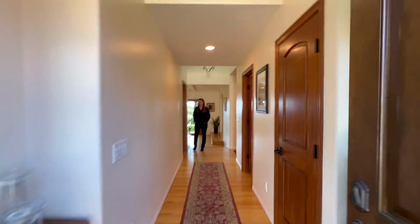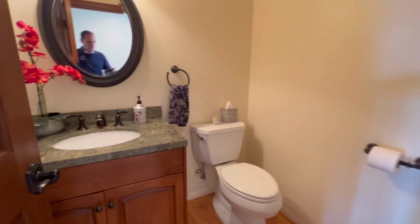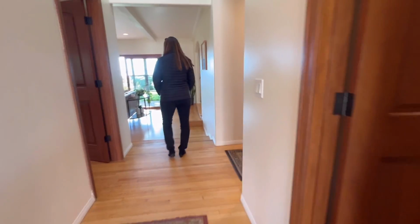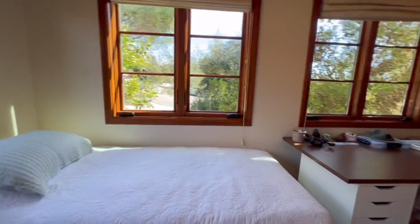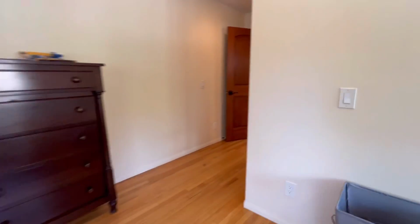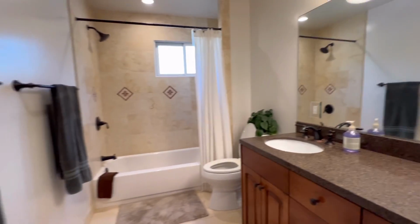So you enter, and you got this little powder room, coat closet. There we got a big bedroom here as you enter. This has got its own little private bathroom, so that's a nice feature.